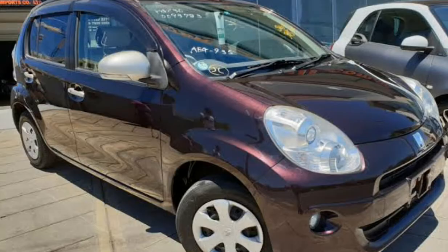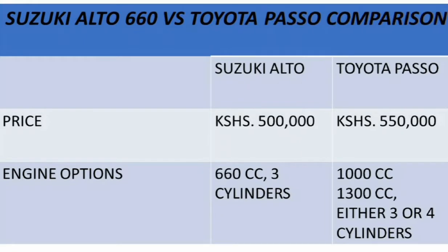Today we'll be taking a look at a comparison between the Suzuki Alto 660 versus the Toyota Passo. We'll be finding out which one is a better buy. These are vehicles that are meant for city driving. They are light, so they are not meant for high speeds or highway driving. So let's move straight to the point, and the first aspect that we'll be looking at is the price.